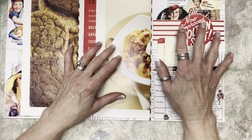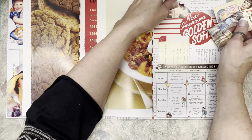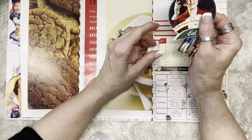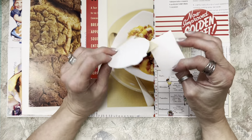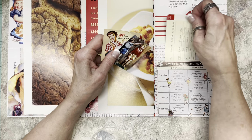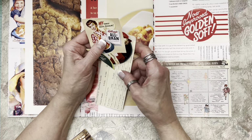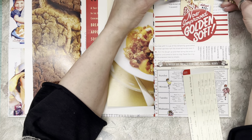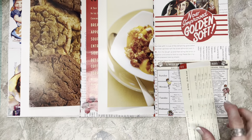So here would be another page. Now, maybe it was that point that got caught there. So more things that I've backed. I thought this was really cute. I had to trim it, and I just offset it because why not? So these things go in here. And I didn't ink a thing.